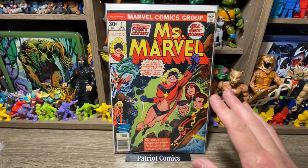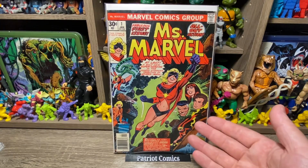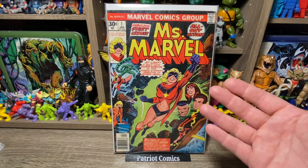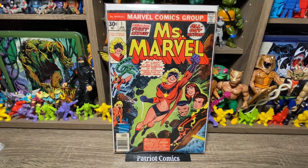So it's a lower grade book, but I figured this would be a great candidate to clean and press, especially for just a few dollars. I think this was an incredible deal. Really happy to pick something like this up for just a few bucks, especially when it gives me a chance to work on my cleaning and pressing skills. So, I'll let you know in a future video how this one turns out. But I think this was an incredible steal of a deal from over on Whatnot.